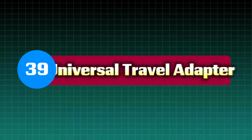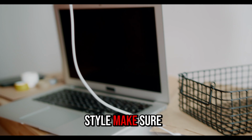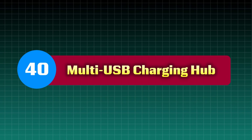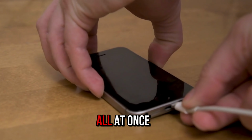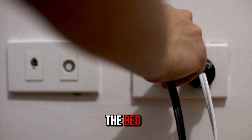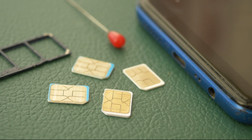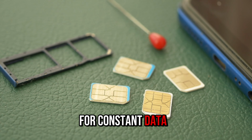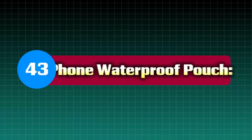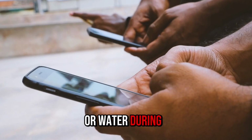39. Universal travel adapter. Saudi outlets are Type G, UK style. Make sure yours fits. 40. Multi-USB charging hub. Charge your phone, watch, and power bank all at once from one outlet. 41. Extra long charging cable. Hotel outlets are often far from the bed. 42. Saudi SIM card. Get one at the airport, STC/Mobili, for constant data. 43. Phone waterproof pouch, to protect your phone from sweat or water during wudu.